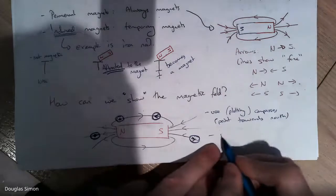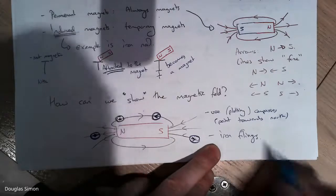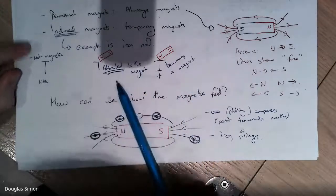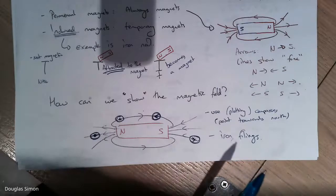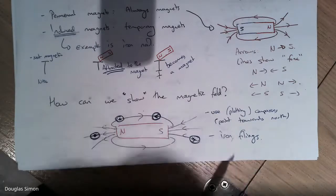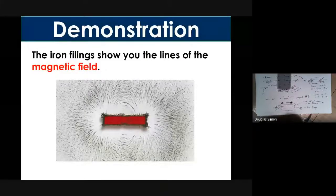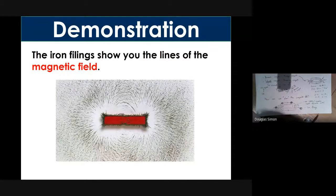Or you can use iron filings. What iron filings do, well, iron is a temporary magnet, it's induced, so it will be attracted to the magnet, and so you will see the pattern. I'm just going to briefly show my screen, and then I'll go back to the visualizer. So you've probably seen this image on the PowerPoint. This is a magnet, and around it you've got loads of iron filings that have been sprinkled on the paper. The iron filings line up on the magnetic field lines, and you can see the pattern. It's quite amazing, really. It's quite pretty.